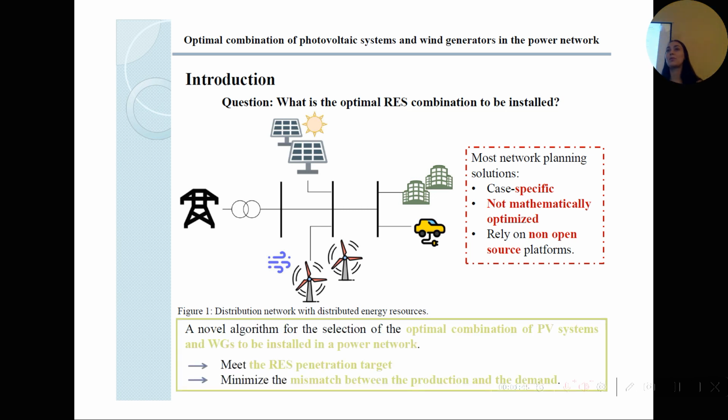So, the purpose of this research is to expand the literature that already exists and the platforms that already exist by proposing a novel algorithm for the selection of the optimal combination of photovoltaic systems and wind generators to be installed in a power network so that it meets the renewable energy sources penetration target and minimizes the mismatch between the production and the demand.